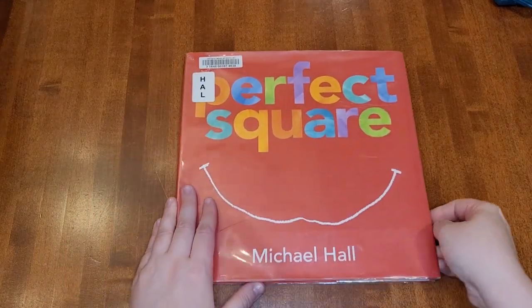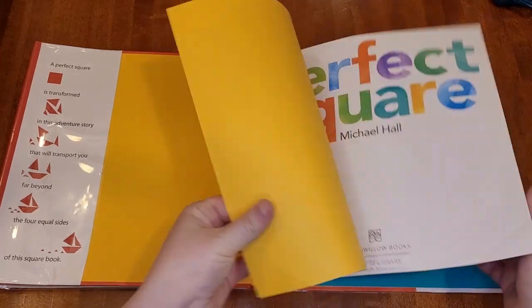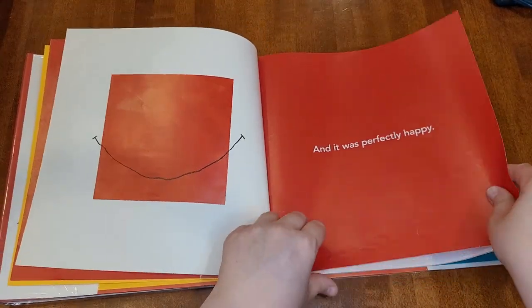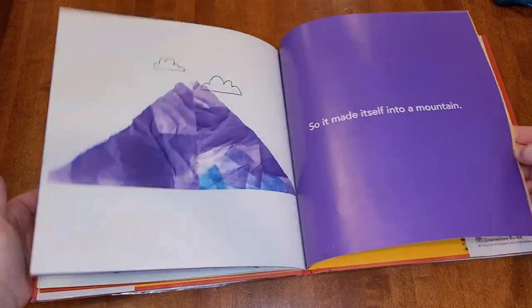This next one is called Perfect Square. This one's a little bit less mathy and a little bit more artistic, so to speak, but it's a square that gets broken into pieces, and then kind of all the different things that the pieces of the square can do.